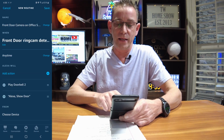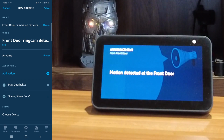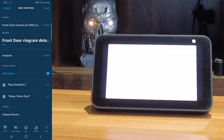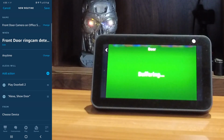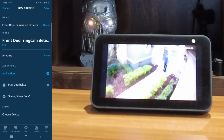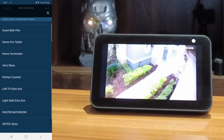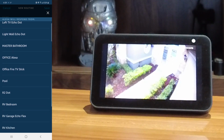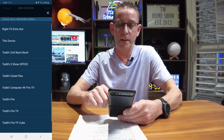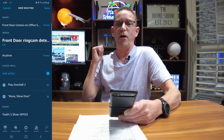So here's what we got. It's going to ding dong, play a doorbell, right? Then it's going to ask itself, Alexa, show door, right? So we're going to have those actions play, and then at the bottom here you have to select from what device. So it's going to be from this device. So I'm going to select choose device. And this is my office. Where is it? I want to make sure I pick the right one. There it is, Todd's Echo Show Office. That's the one. So it's going to do that on that device.